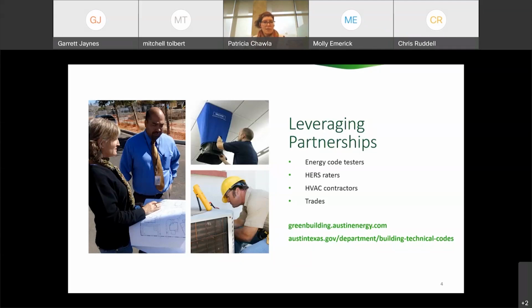So energy code testers and HERS raters often do energy modeling, which can help with achieving better energy efficiency of the project, and oftentimes better comfort for the homeowners or building tenants. The HVAC contractors do their Manual J, which is important to right-size your equipment. The trades always have good recommendations when you actually talk to them, and it's not just go time. But be sure to leverage those partnerships and lean in on those people, and they could be really helpful. I've included our green building website and these building technical codes on the city's website there for reference.